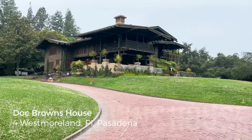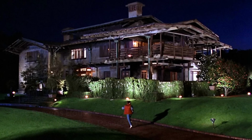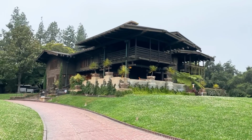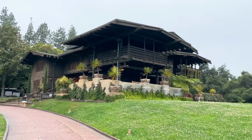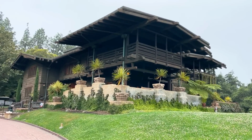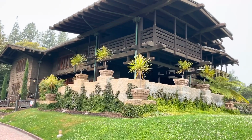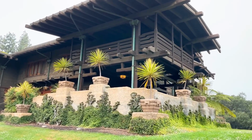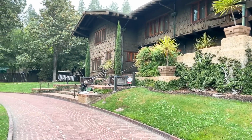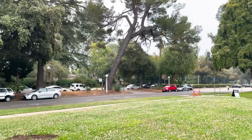Okay, so here we are at Doc Brown's house. Marty goes back to 1955. The first place he goes is to find Doc Brown, and this was his house. The exterior shots, not the interior shots. We'll get to the interior shots here in just a minute. But yeah, we're gonna walk up the steps, take a look. This is pretty cool. Not too bad of a morning out here.